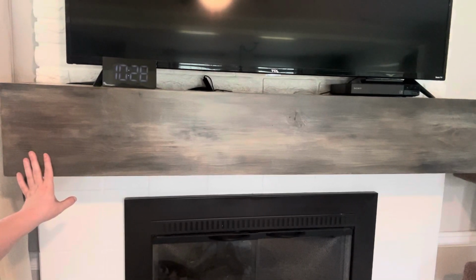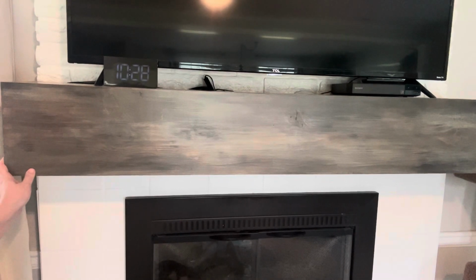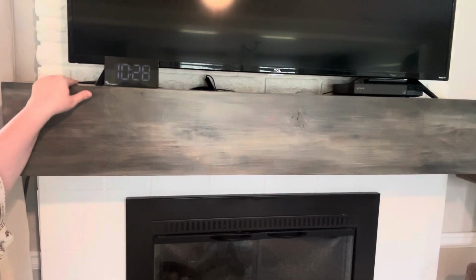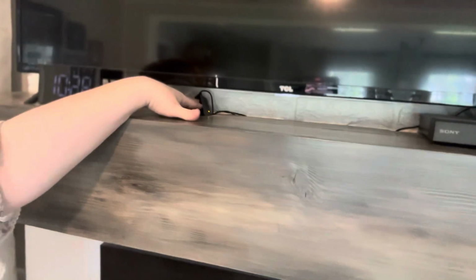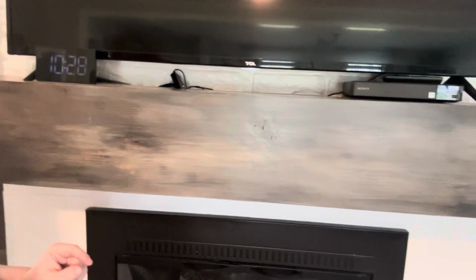He did. I gave him my inspiration picture, and I said, use the corbels that are already embedded into the brick. And that's what we set this on. It goes nowhere. It's in there solid. He even made a little hidey hole for all the wires. That one sticks up because it's for the remote. It has to have the receiver for the remote.